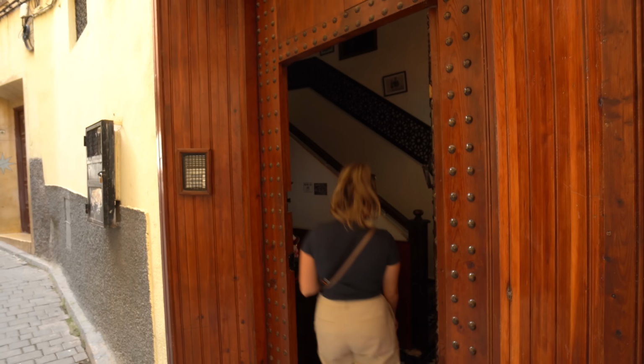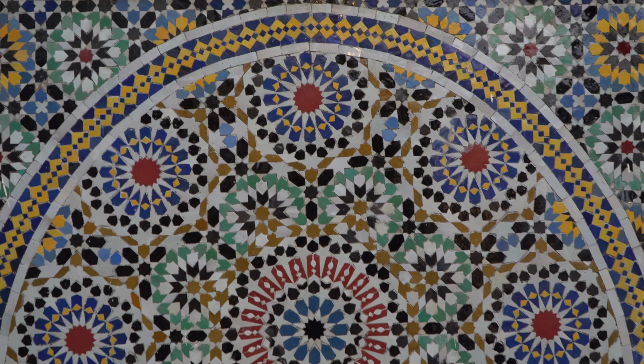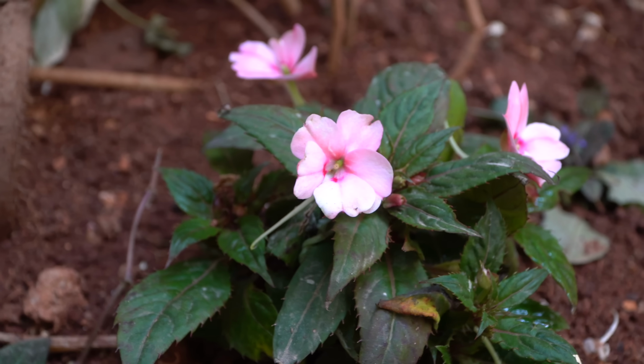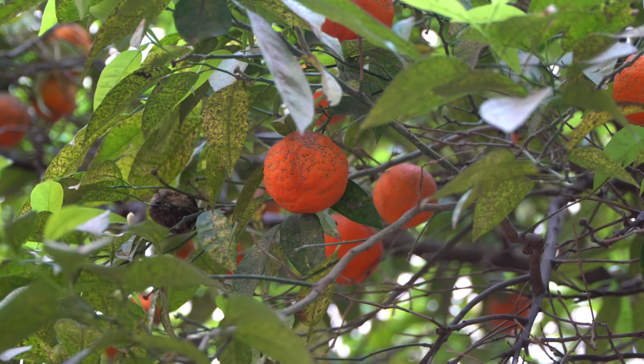So we've made it back to the Riyadh. This is a really cool place. You definitely want to try to stay at a Riyadh when you're visiting Morocco. This one's called Riyadh Jardin Shifa, and it's got the traditional tiling, almost mosaic style. And we have this beautiful garden here with some fresh oranges, and they're going to be preparing us a special meal that they still haven't told us what it is yet, so I'm excited to find out.